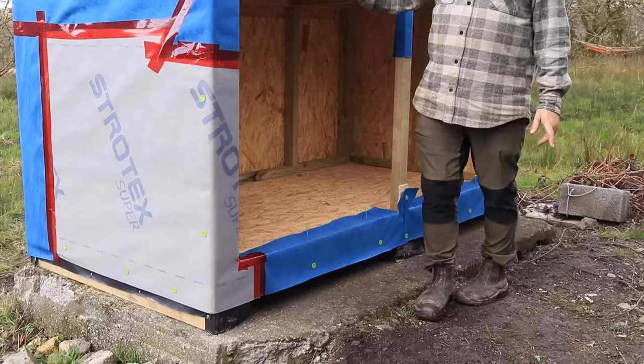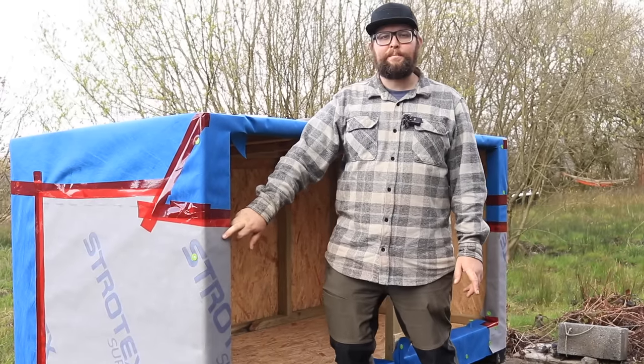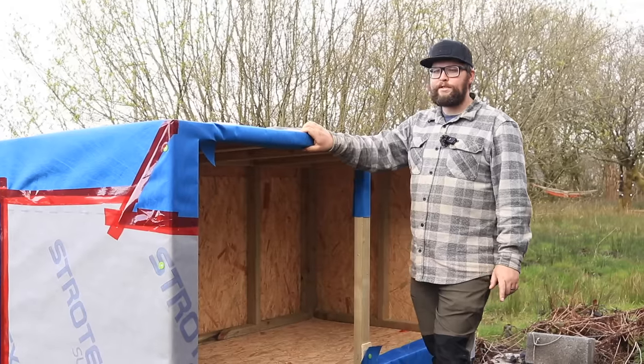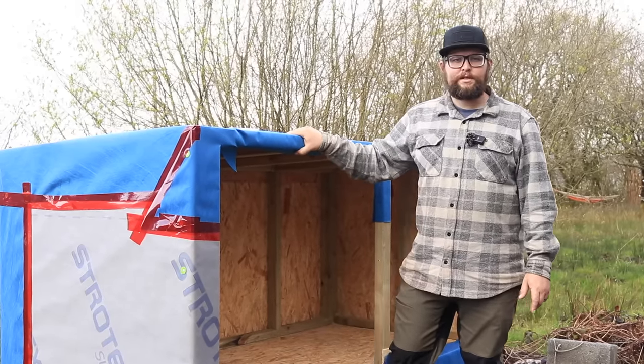Some of this is the stuff off the cabin we've got a massive roll of, and this stuff is actually from our old shed build from I think 5 years ago. So like we said from the start, we're trying to use up all of our leftover pieces of material to make this, so it's not really costing us that much.